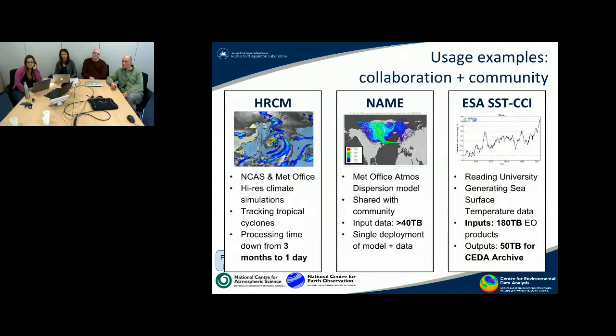On the right-hand panel, this is the ESA SST CCI project. This is sea surface temperatures for the climate change initiative by ESA, and folks at Reading University have generated about 50 terabytes of sea surface temperatures for the CEDA archive, and they've been able to process hundreds of terabytes of other Earth observation products to generate this. So there are three nice different examples of how you might use JASMIN.